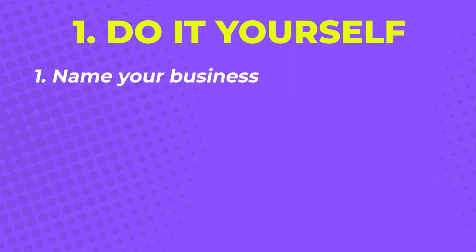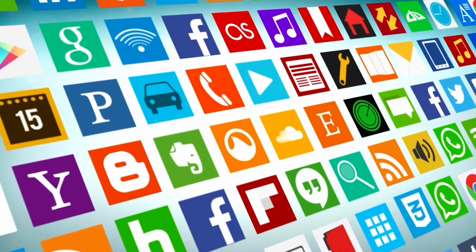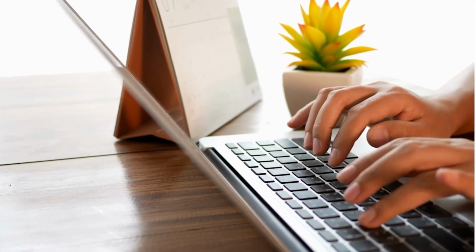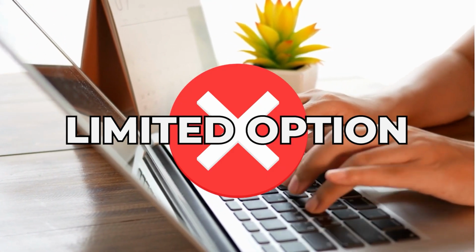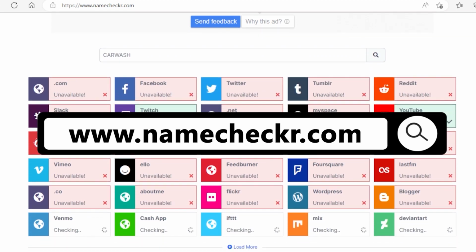Step 1. Name your business. The first step is choosing a unique business name. To make sure that there are no existing businesses with the same name, you can do a search on the Business Entities search page on the Oklahoma Secretary of State's website. Check possible domain names and social media tags as well. The last thing you want to do is to register a business name and find out later that you have limited options in terms of your online presence. www.namechecker.com is a great tool you can use for this step.